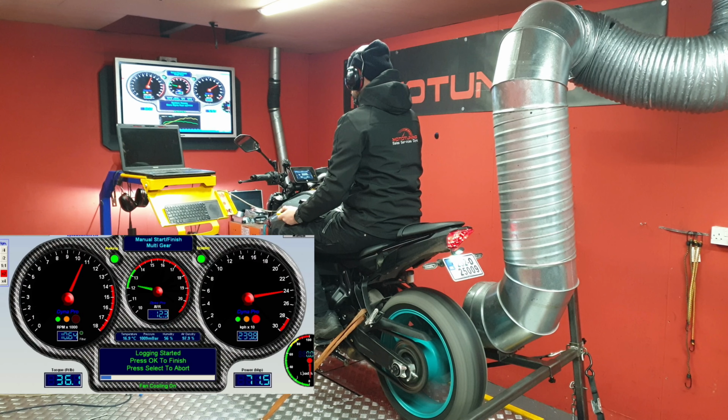Now we've got it stripped down, it makes changing the air filter that little bit easier. We have access to the ECU, which is on the right hand side of the bike over here, and just for pickup wires to the dyno so we can see what RPM the bike is running at.